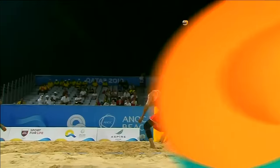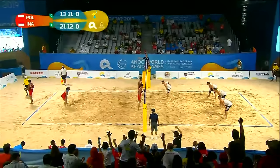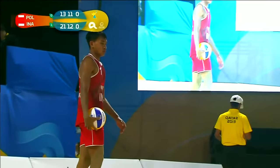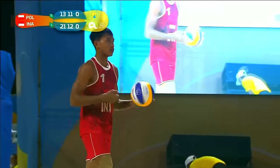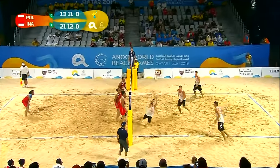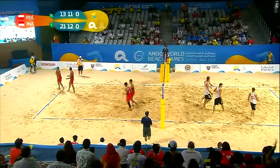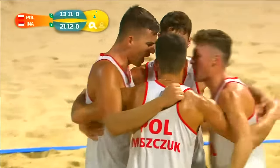Indonesia, turn it round, courtesy of the big block. They've done well again there, Indonesia, getting two out. Two blockers just limit the amount of angles that the spiker will have to spike. POZNANSKI has to cover a lot of ground. MISZCZUK off the block, levels it up.